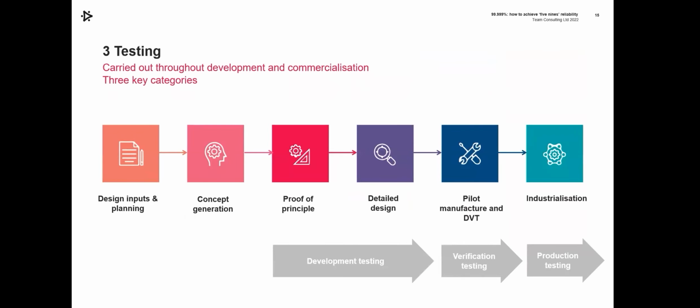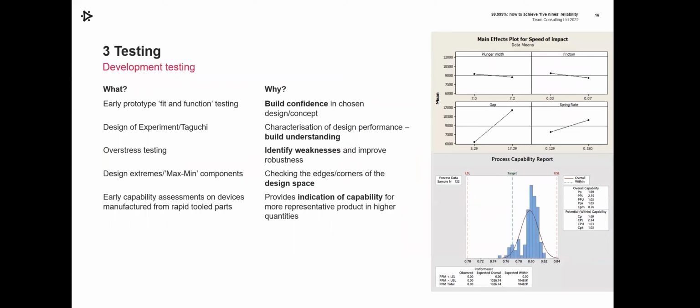Okay, rattling on. Section 3 is about testing. I've split it into 3 kinds of testing: that done during development, that done during verification, and then production testing. What kind of things are we talking about in development? It's like very early prototype fit and function testing, which is to build confidence in your chosen concept to make sure you're going down a good path early on.